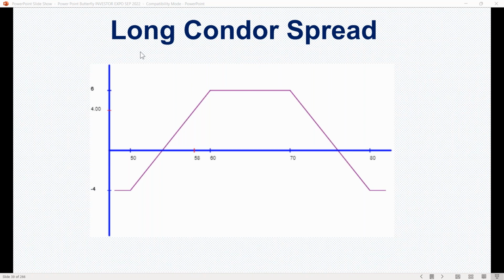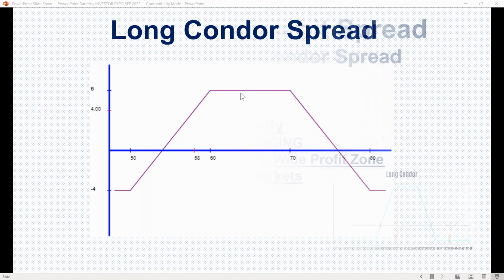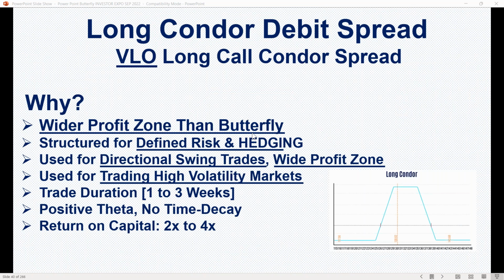Now the next one I'll show you is the long condor. Very similar to the butterfly, but it gives us a wider profit zone. This is a great one to leg into, leg out of, or just set it up as the condor for super low risk. So here's the spread. It gives you a wider profit zone, structured again like the butterfly, very defined low risk, great for hedging, great for directional swing trades, and great for high volatility markets because we're selling time and volatility in the spread. We take advantage of that.